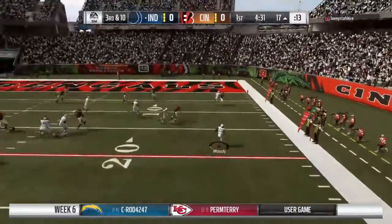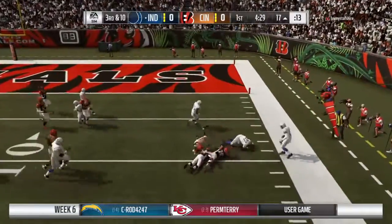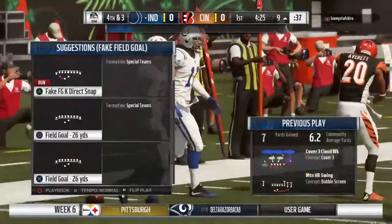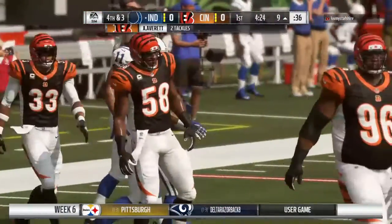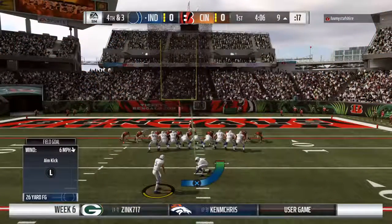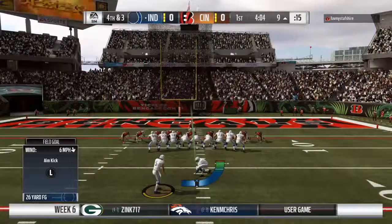Throwing. Brissett. And now they're inside the 10 as he's brought down at the 9. It's a gain of 7, and that'll bring up 4th down. And now the Colts call on their field goal unit here. From the right hash, and this one just a chippy.